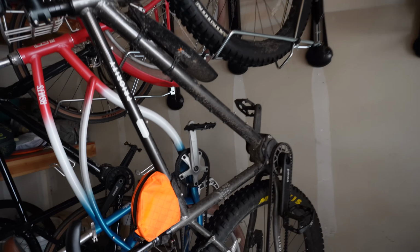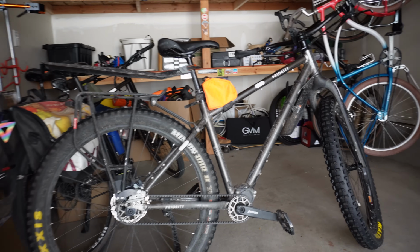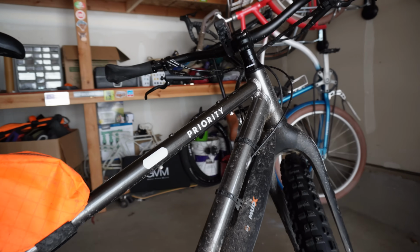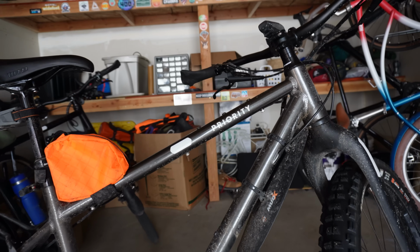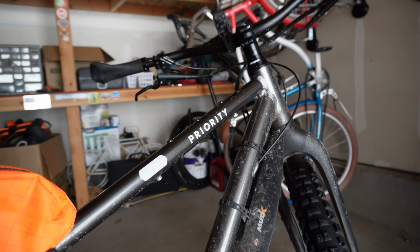Let's go to this one, the 600X. This one is special because it's like my firstborn. You know, this is the first bike I designed with Priority. I rode this bike, not this exact one, but this bike, the 600X, down the Great Divide in 2020. This is the first bike in the whole lineup of Priority adventure bikes. Now they have many, many.